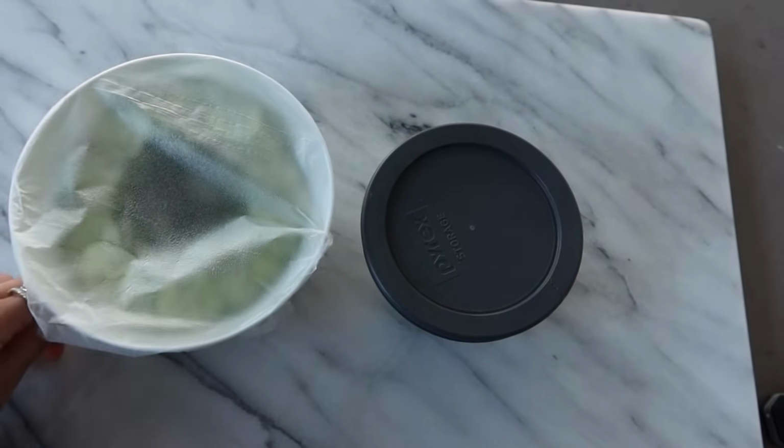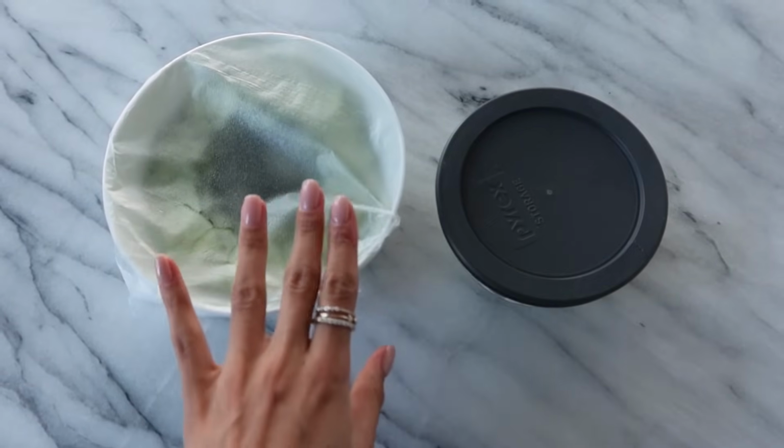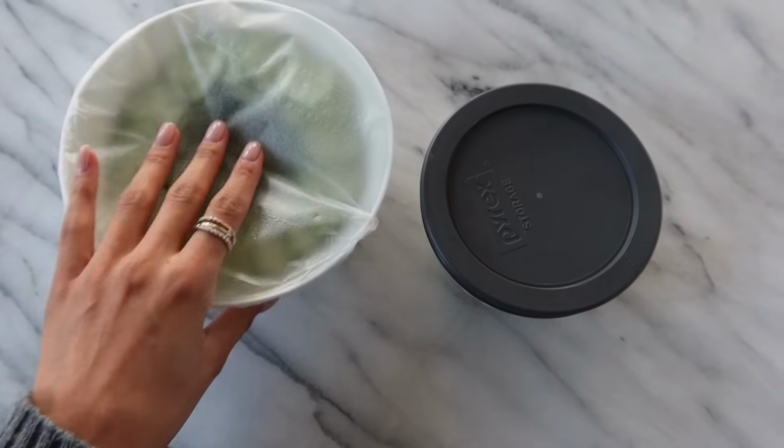I also did this for the egg salad sandwich, and then the only thing left to prep tomorrow is the chicken sandwich. I want that to be nice and fresh. So yeah, we're in a really good place.